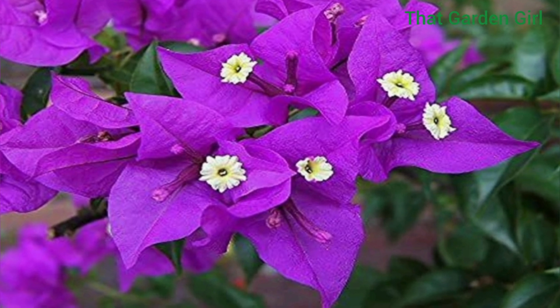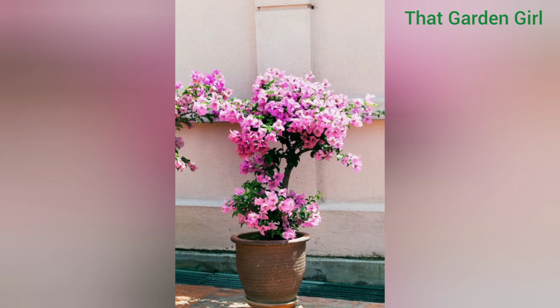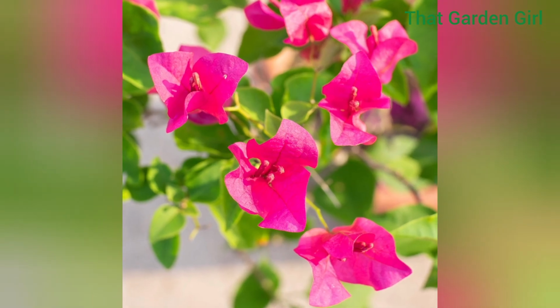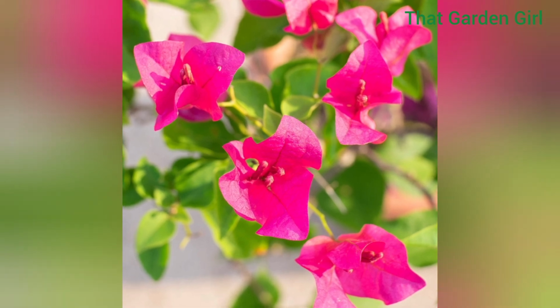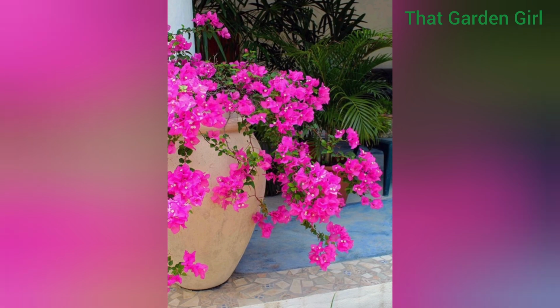So to wrap it up, Bougainvillea may act like a high-maintenance plant, but it actually thrives when you step back and give it just what it needs. Lots of sun, a bit of neglect, and some strategic pruning. Treat it right, and it'll reward you with the most breathtaking blooms season after season.